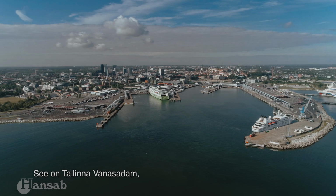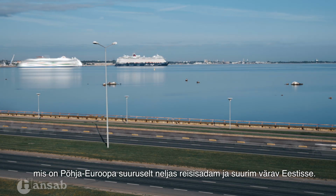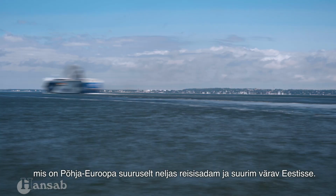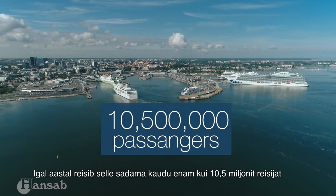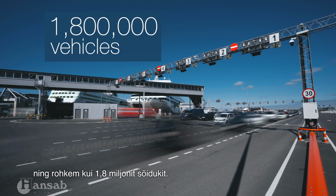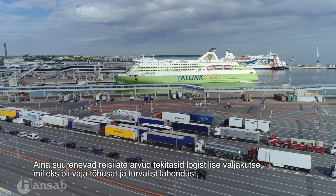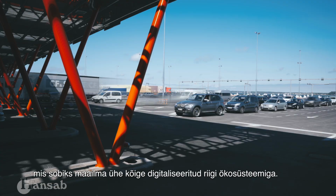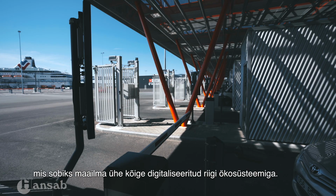This is Port of Tallinn's Old City Harbour, the fourth busiest passenger port in North Europe and the biggest gateway to Estonia. Every year, over 10.5 million passengers travel through this port, using more than 1.8 million vehicles. Increasing numbers created a logistics challenge that needed an efficient and secure solution that would fit the ecosystem of one of the most digitized countries in the world.